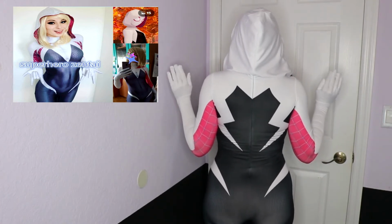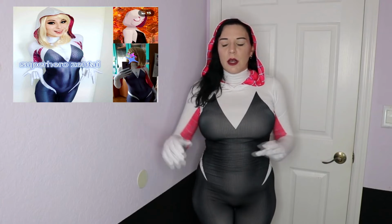Okay, I am pleasantly surprised by this SpiderGwen. It definitely fits. There's no transparency that I can see. I was initially worried about this particular one, mainly because some of the comments stated that the fabric does tend to run a bit on the thin, possibly sheer side. So I did order a size up from what I thought I should order, just to make sure. Although because I am really short, I'm a small person, the sleeves are slightly too long, which is fine. I can live with that.